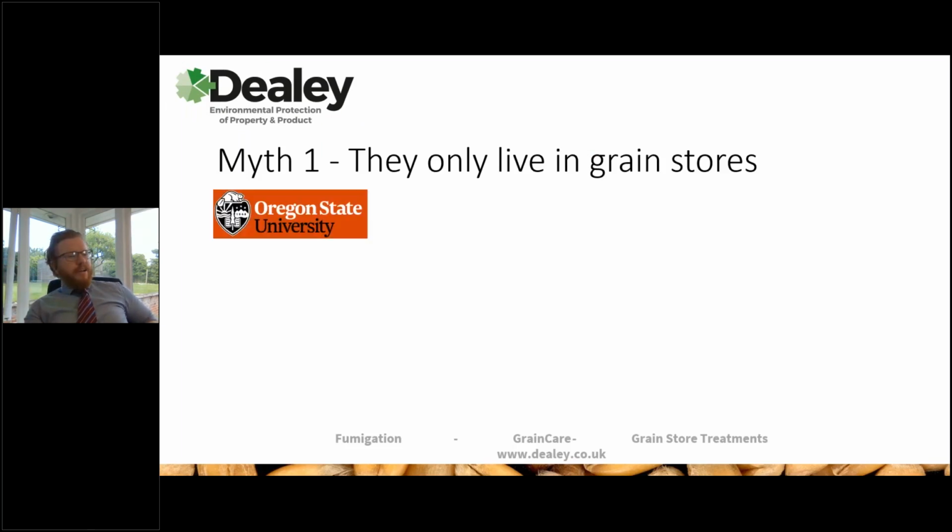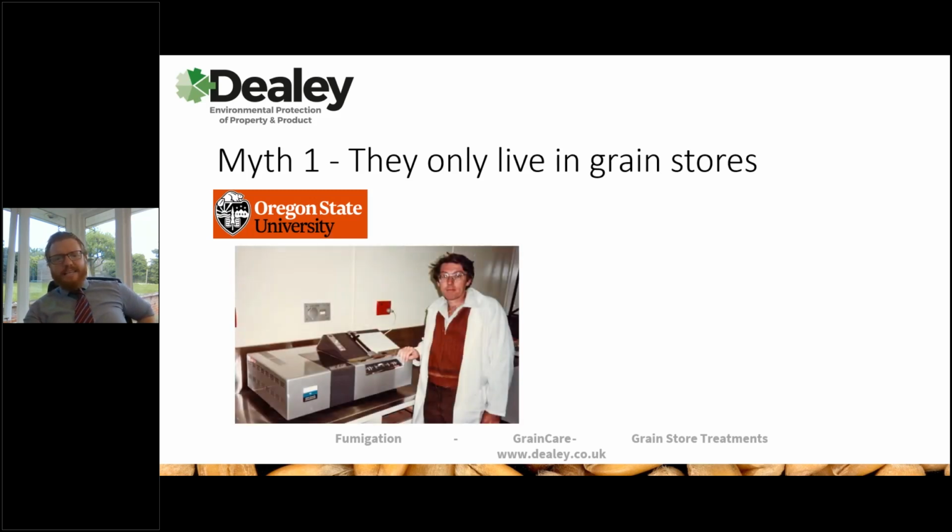So they asked the boffins at Oregon State University if they could work out how long it takes for a species to develop and stabilize. And here's a picture of a boffin. I have absolutely no idea who he is, or if he even works at Oregon State University. I just found it on the internet, sorry.